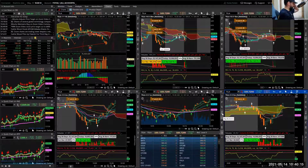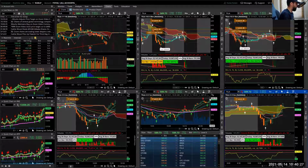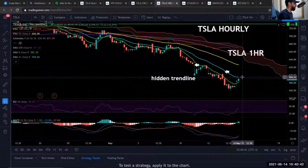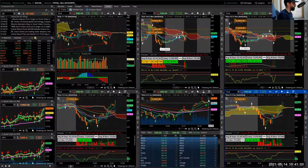Man, so I didn't get in. That was definitely scalpable right there. That break over the 1 minute, that was a scalpable move. I didn't take it. The next area that I'm looking at where it might stall out is this 590 area, and you can see here it's magnetizing to the 21 EMA on the hourly. So it's got another $4 in it, basically, from what I can tell. It could go higher, but that was a very nice scalp.